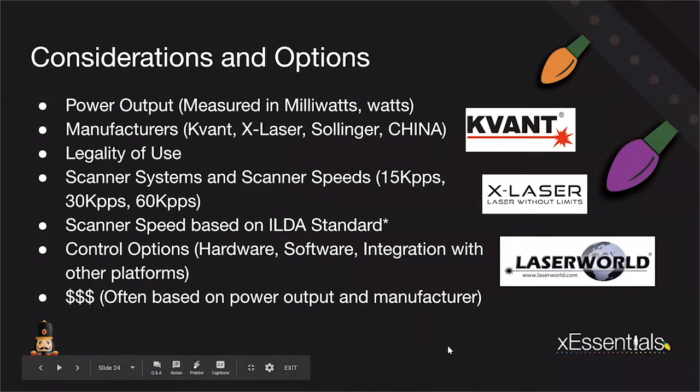Okay. Considerations and options before purchasing and getting into this can of worms. One thing you want to consider when buying a laser is the power output, often measured in milliwatts or watts. This is essentially the brightness of the laser. That's basically it. Manufacturers, there are many.